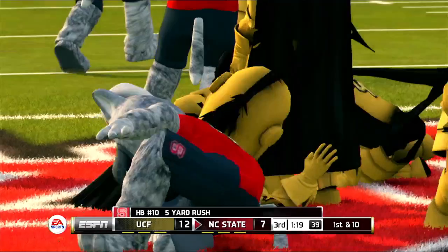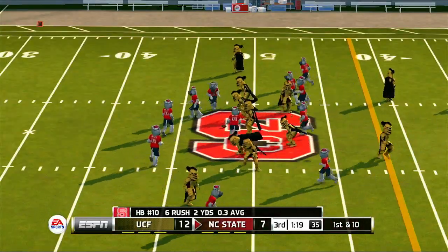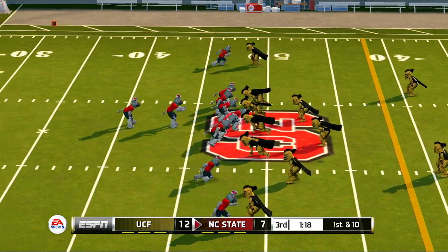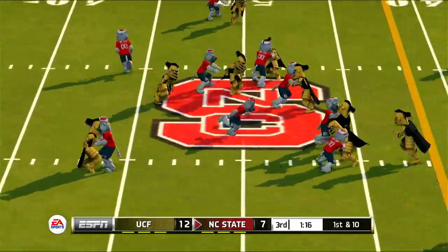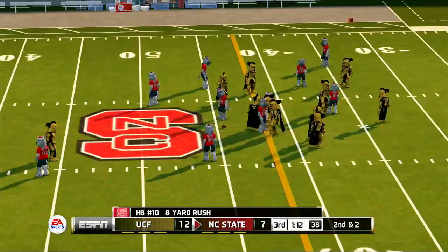Down after a nice run up the middle. They should continue to run the ball. If they keep this up, the defense will wear down very quickly. And he's tackled around the 44-yard line.